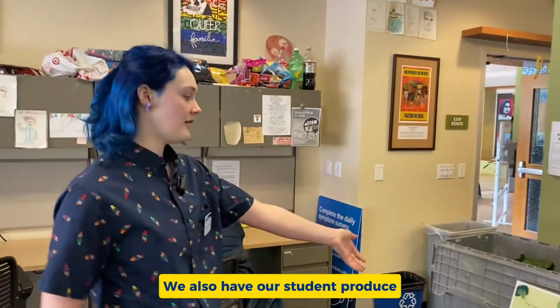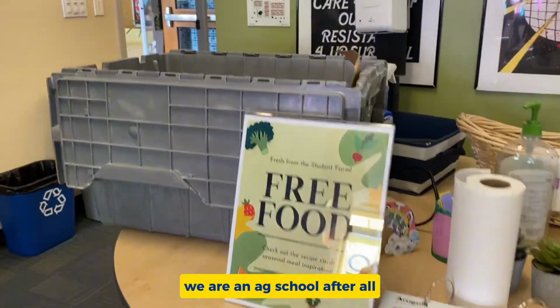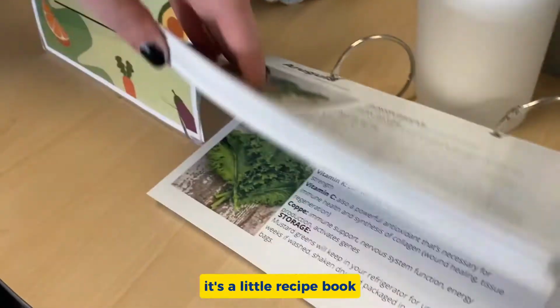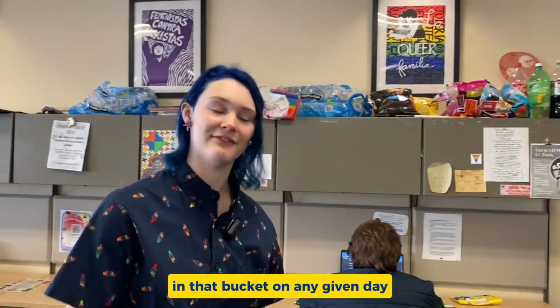We also have our student produce brought to you by Aggie Compass. We are an ag school after all, so we might as well get the freshest produce, as well as ways to use said produce. It's a little recipe book to show how to use each thing that we might have in that bucket on any given day.